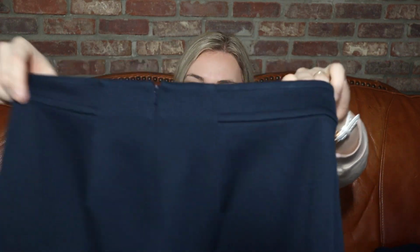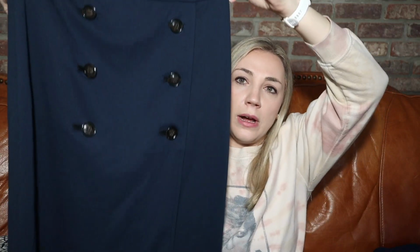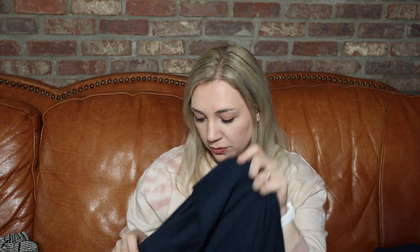But yeah, I think I have like 7 likes on them, which never really happens with Gap pieces. Banana Republic skirt, size 6. I do expect this to sit for a while just because I don't do super well with these more business type of skirts. But this one was in really good shape, so I figured I'd give it a shot.